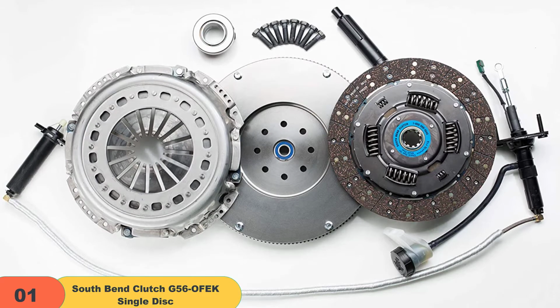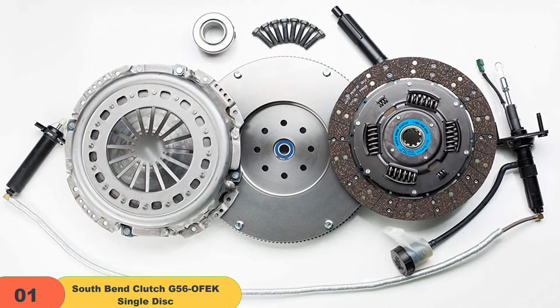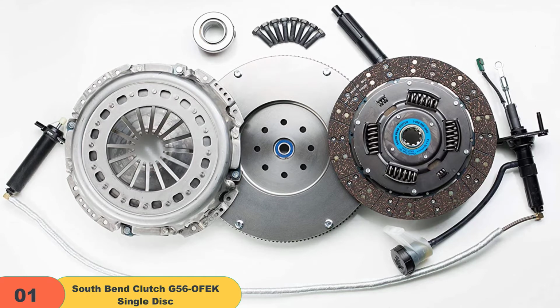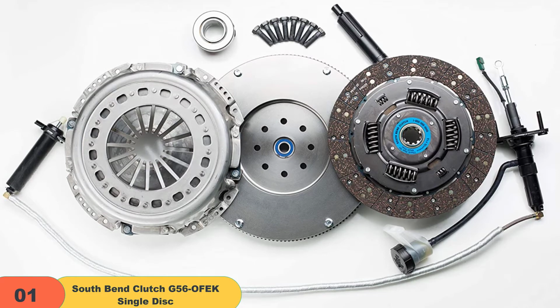The South Bend G56 OFX comes with a throwout bearing, flywheel, and other relevant mounting hardware and is compatible with Dodge Cummins diesel trucks model years 2005 to 2009. As with any aftermarket part, be sure to check the seller's warranty policy, as warranties purchased through Amazon may be invalid if the product is advertised for less than the minimum price.